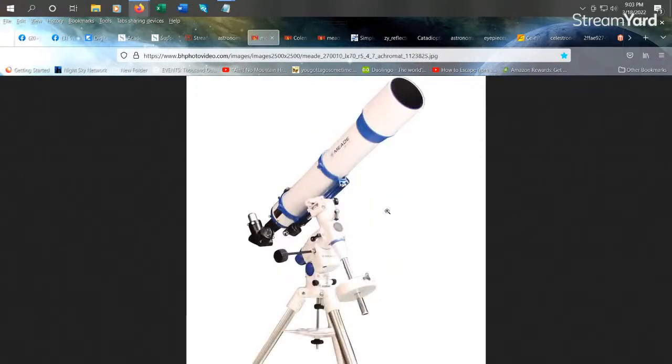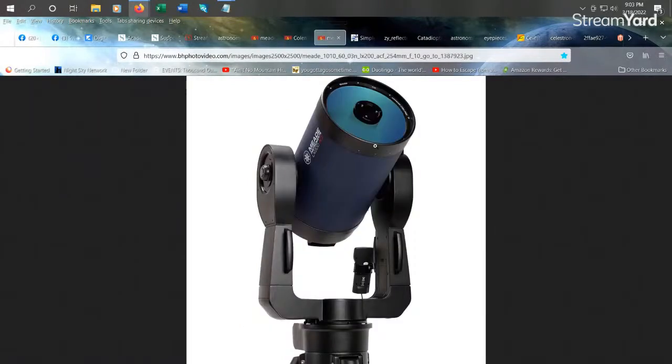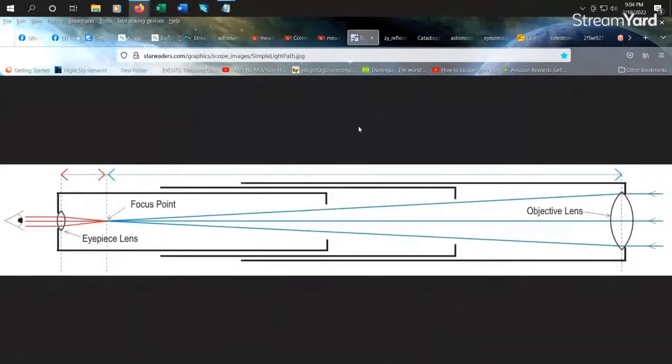When you look through this refracting telescope, you're going to see lenses. The light moves through the lenses. With a reflecting telescope, it has mirrors, and the light bounces around inside the telescope. A catadioptric telescope uses mirrors and lenses to form the image. So the light paths move a little differently inside these devices.